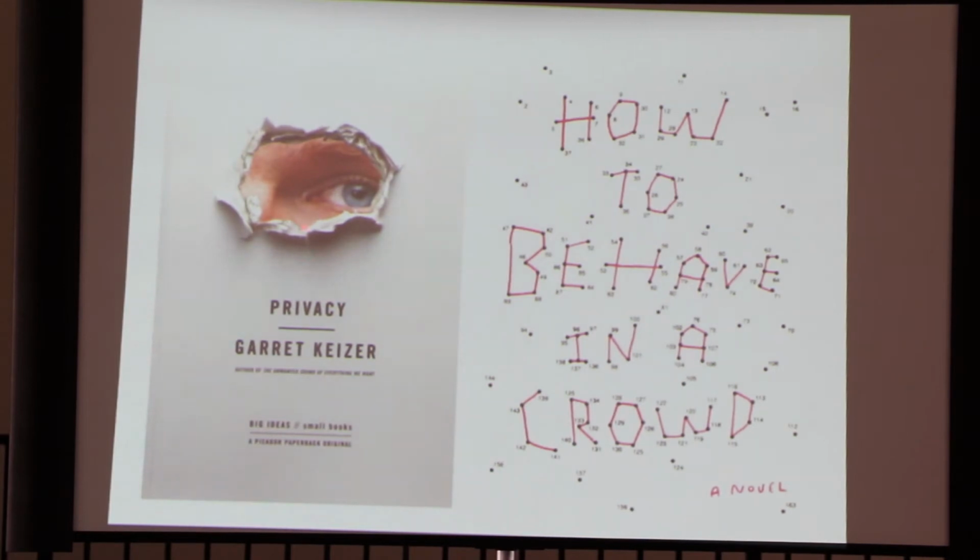Privacy, you got this guy leading in, looking through. It's a nonfiction about privacy. And this is How to Behave in a Crowd. This is about an 11-year-old kid who's trying to find his way. So they see how they all fit.